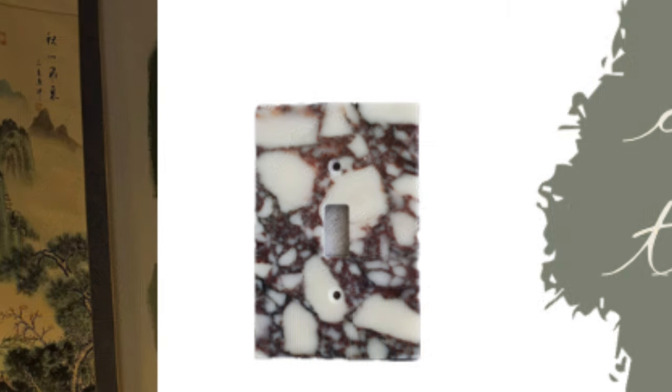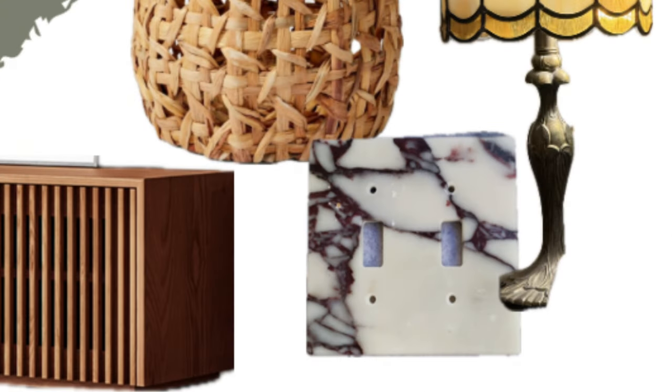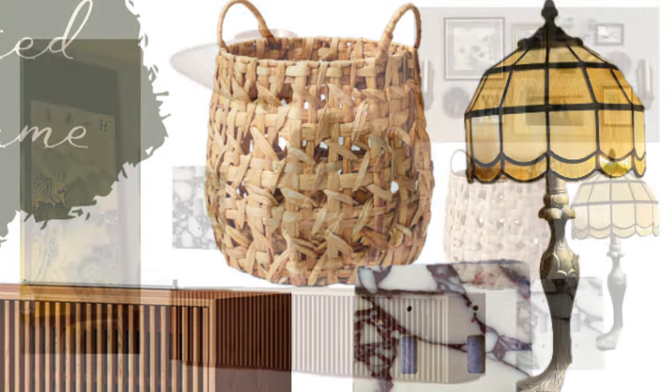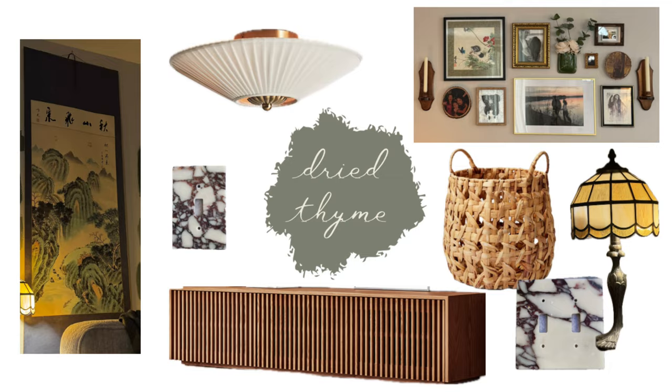And then these light switch covers are not only a showstopper, they're so beautiful, but I think they're really gonna play into the vintage vibe. And then of course, I'm keeping the same vintage lamp that I got for my grandma. And we are keeping all of our existing furniture in this space.